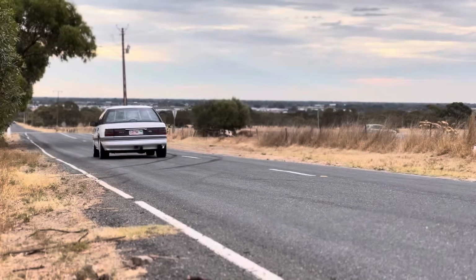We've done a few country trips. It's really good on the open road. 5-litre, power steering, air conditioning, everything you can want in a daily. But since then, it's been sitting around, and now it's time to get this thing back up to scratch and up for sale.